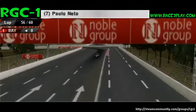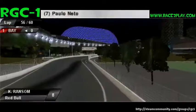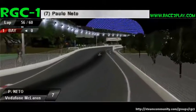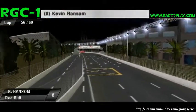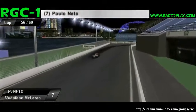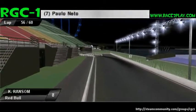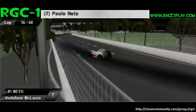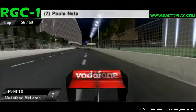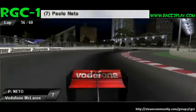He only has a few laps left, and Kevin Ransom's actually going to overtake him for a position. If he gets there quick enough, he can certainly get it done, with Paulo Neto being very vulnerable. Paulo's got to pit, and Kevin's only 3 seconds behind him. They're just actually going to meet right here momentarily. Looking out the back of the Paulo Neto car, there's Kevin right there.